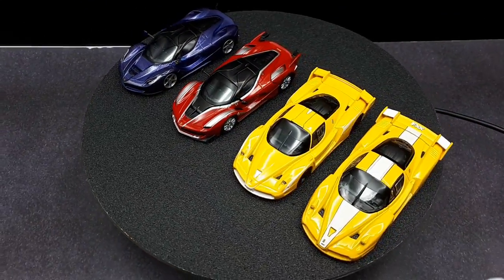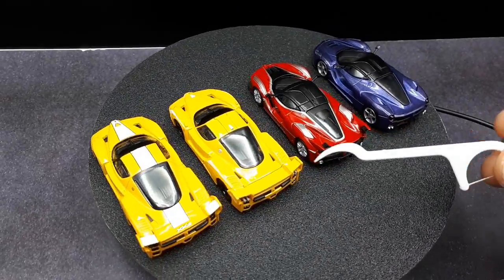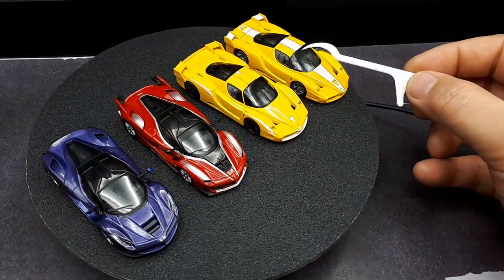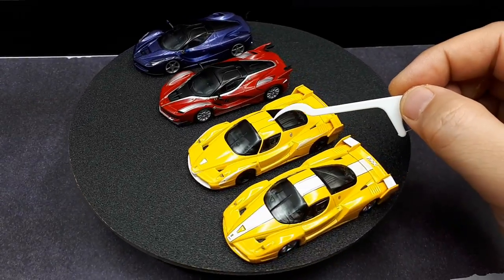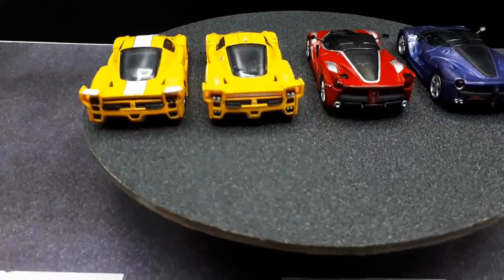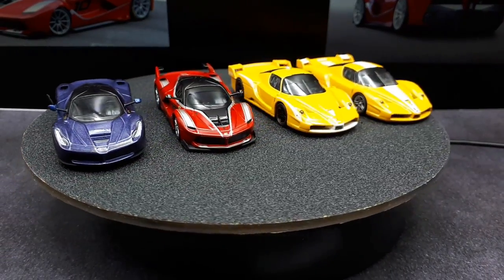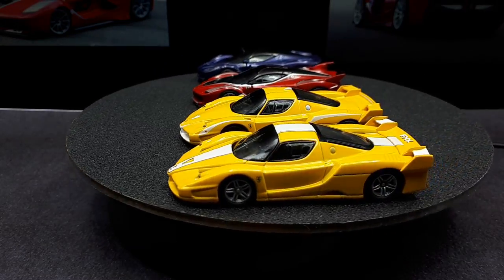But the FXX is like an experimental series of cars by Ferrari, and the very first one is this one with the yellow, the white stripes on the yellow car. And then the FXX Evolution is this one. It's got, I think, a video camera for the rear view. So I'll let this spin around here for you guys. So now my FXX collection is complete.